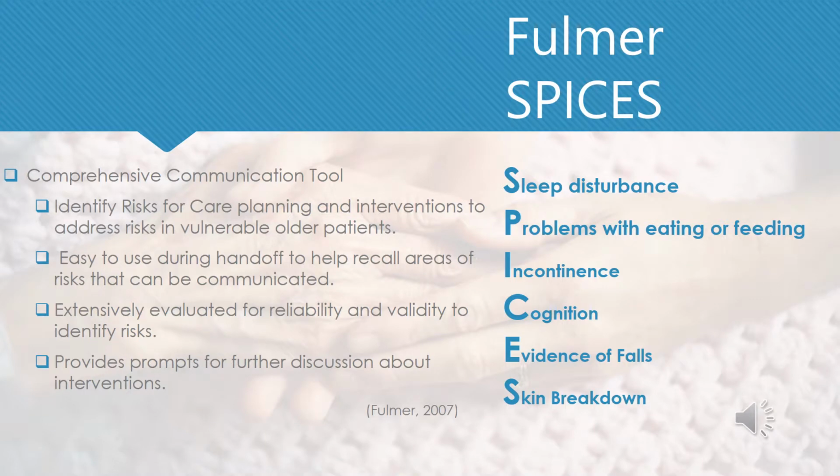According to the Agency for Healthcare Research and Quality, knowing that a patient is at risk is only half the battle. It is essential that you act upon the risk factors and maintain the patient's safety. The focus should always be on prevention, not necessarily intervention alone. The use of multiple assessment tools helps to look at all aspects of care planning. The SPICES tool is a comprehensive communication tool that covers many different aspects of risk. It can easily be used to prompt transfer of specific information as well as further discussion regarding patient risk factors.